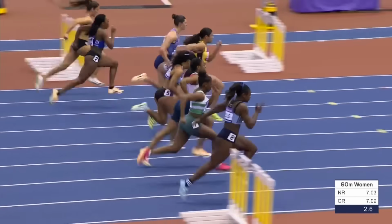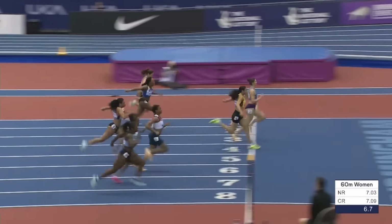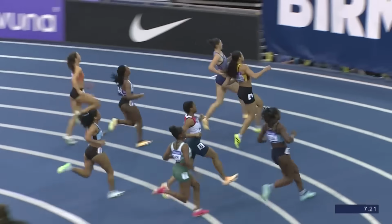Sibbons got a good start, maybe a slight stumble from Sibbons in the early stages, but it's her and Hunt to the way at the moment. Amy Hunt this time running much harder towards the line, 7:21.